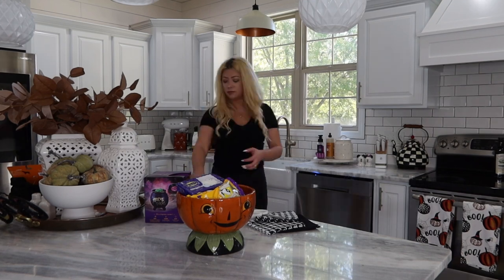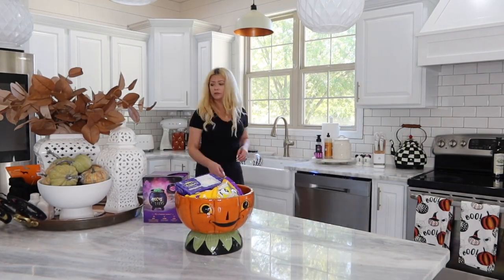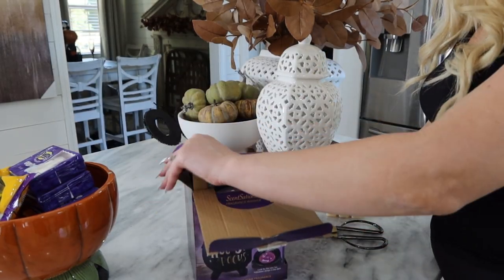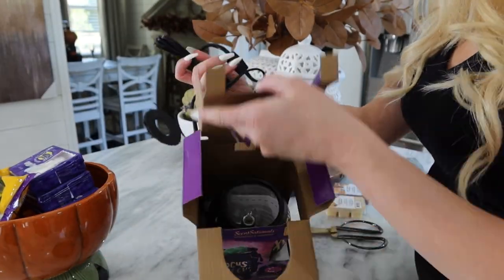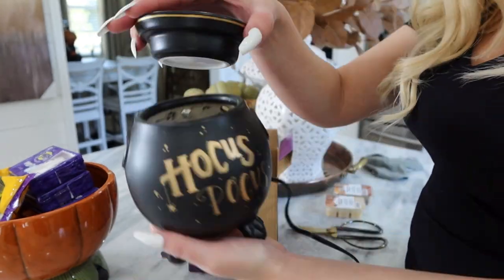Guys, I've got the kitchen all cleaned up. Now I'm going to wash my new drink dispenser and my mug and get it ready for tonight. And I'm opening up my wax warmer first and getting it set up. And the inside has little creepy potion brewing in it. And I thought it was so adorable.